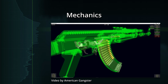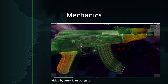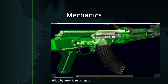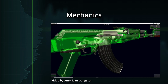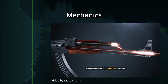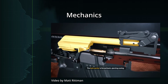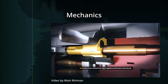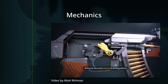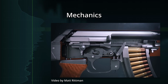This means that, when ready to fire, a cartridge is chambered, the hammer is cocked, and the bolt locks the chamber. When the trigger is pulled, the hammer strikes the firing pin, igniting the cartridge. Many rifles use a gas system, redirecting some of the gases from the barrel to operate the bolt. The bolt moves back, ejects the spent cartridge, and loads a new one. This motion is similar to a pistol, but the bolt is heavier, causing a distinct, loud sound due to the rapid back and forth movement.